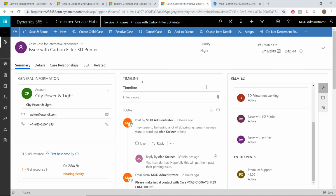So the really nice thing is this timeline. For those of you that have 9.0 and haven't switched over to this new user interface, or even previous versions of Dynamics, this is where the social pane used to be. And notice that you would have tabs before. You'd have a post tab, an activity tab, a notes tab. You could also have a OneNote tab. So there could be multiple tabs, but you wouldn't see everything together.